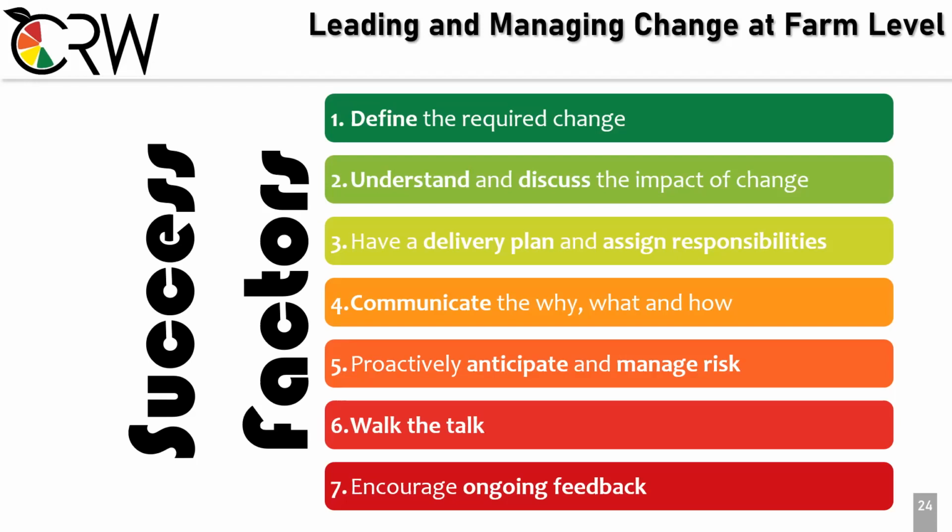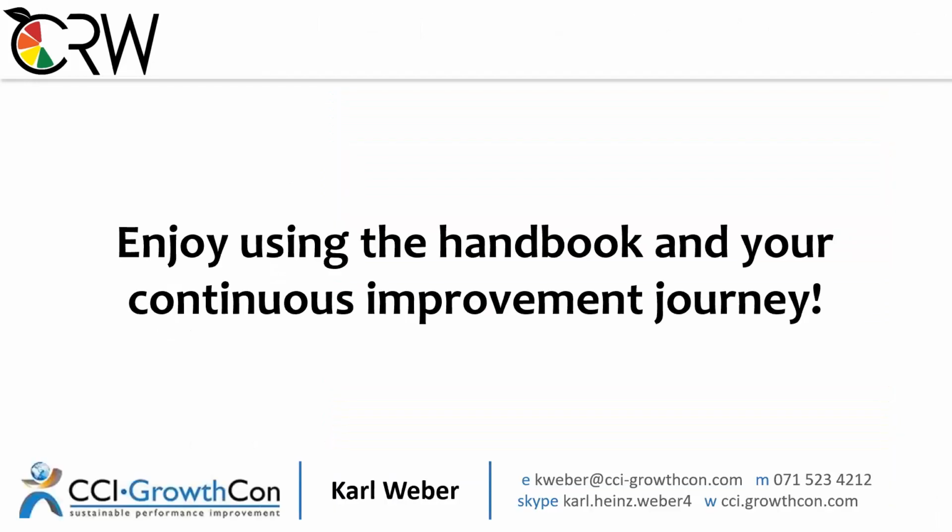Finally, encourage ongoing feedback. Feedback from your teams, is it going well or is it not? Certainly, but also feedback from hard data. If you measure your practices, where are you? What's going well? What is not? Look at your performance measures. Look at the one version of the truth. Look at clear evidence of whether you're trending up or whether you're trending down. That type of feedback is invaluable for any business.